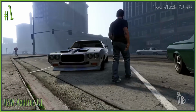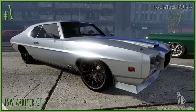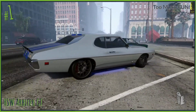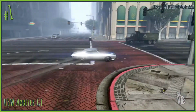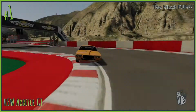What could possibly beat a perfect car? Well, this is the Arbiter GT, and just listen to this thing. We're setting off car alarms, and we're doing burnouts, wheelies, all of it. This car is way too much fun, and the power slides. It's just unreal how good this car is to drive.